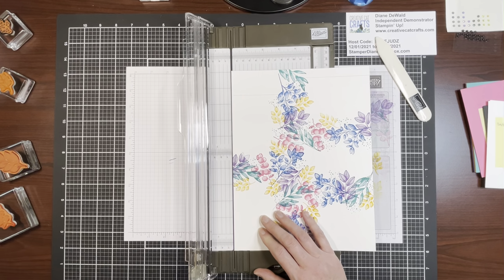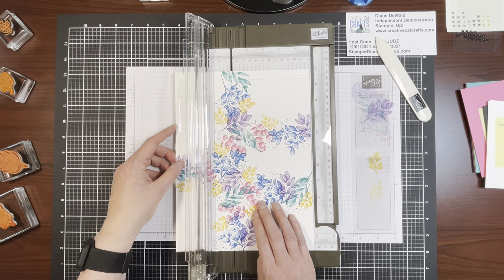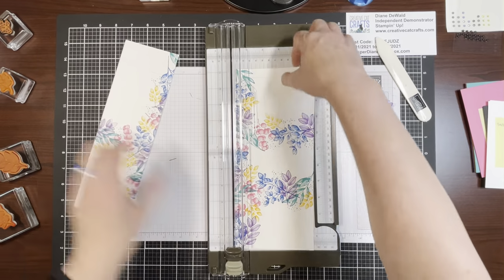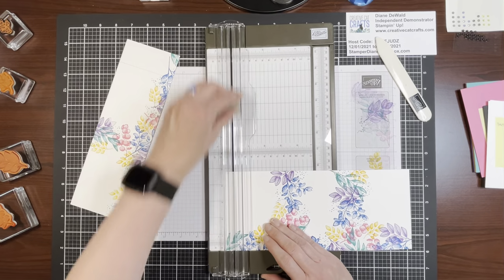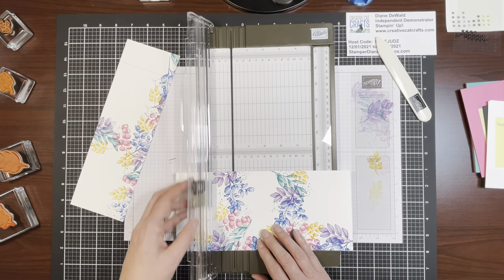That's a piece of scrap, so we don't need that. And this one, oops, put that at the top, down. Piece of scrap. I will pick those up later.